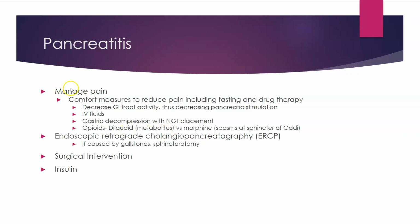So we do want to manage pain. Lots of different ways to do that. Like I said before, we can talk about morphine or Dilaudid, and that might help out more. Other things we can do, ERCP, and go in after the stones using a scope. We can use surgical and do it open or laparoscopic. And then if they're not producing insulin, of course we need to give some insulin.